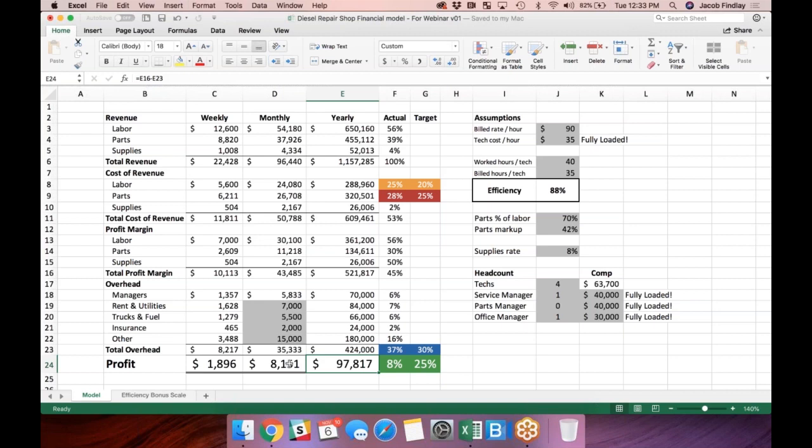If the market could bear it and you're not doing that, we know for a fact 90 is one of the lowest rates out there across the U.S., and we see a lot of shops not billing 90. And not doing shop supplies, that might be a good start. Yes, if the market could bear it. Running a diesel repair shop is very difficult emotionally and physically and in a lot of ways.